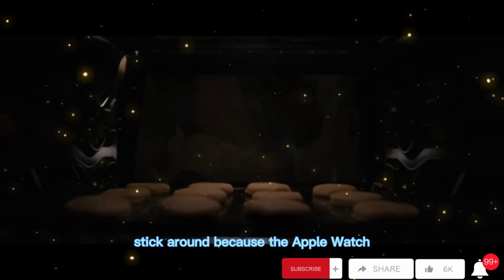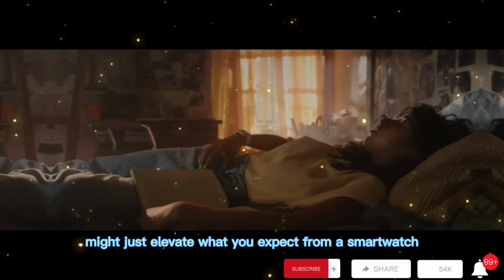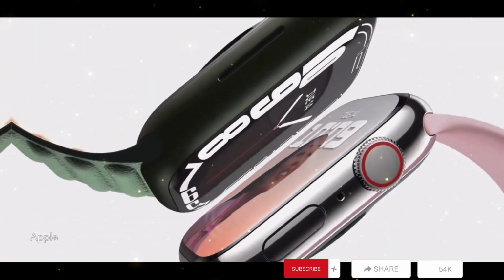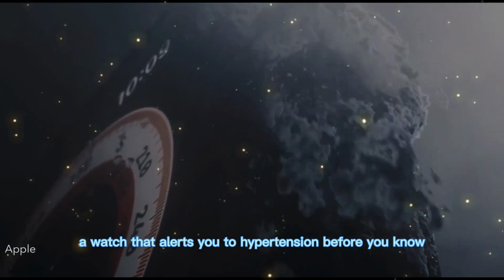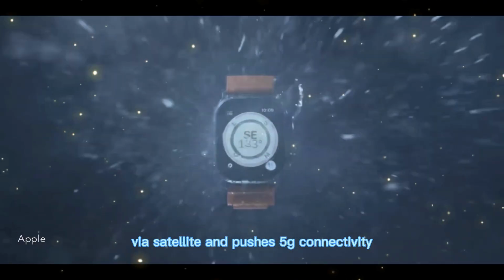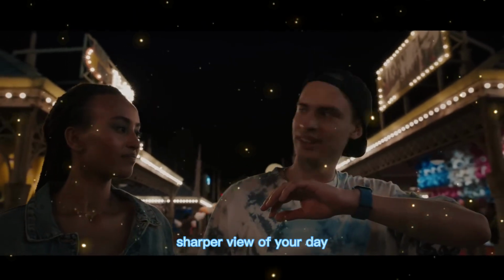Stick around, because the Apple Watch Ultra 3 might just elevate what you expect from a smartwatch. Ever wondered if a rugged, premium Apple Watch could do more than track your workouts and tell time? Picture this: a watch that alerts you to hypertension before you know it, lets you message from remote corners of the world via satellite, and pushes 5G connectivity, all while giving you a larger, sharper view of your day.